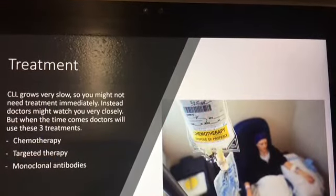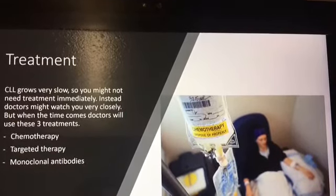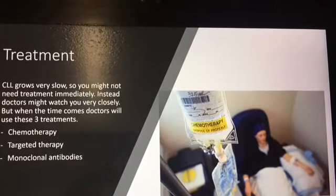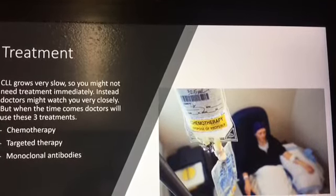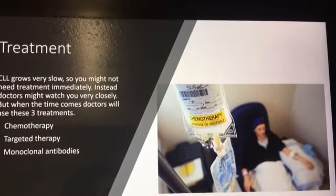Treatment. CCL grows very slowly, so you might not need treatment immediately. Instead, doctors might watch you very closely. But when the time comes, doctors will use these 3 treatments: chemotherapy, targeted therapy, and monoclonal antibodies.